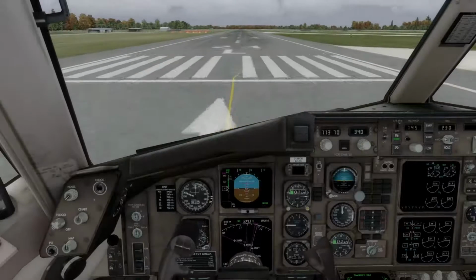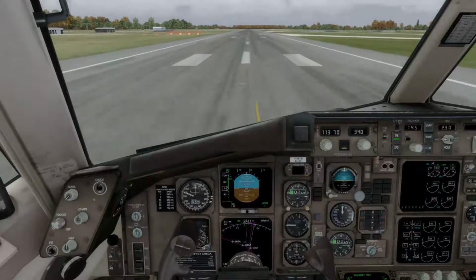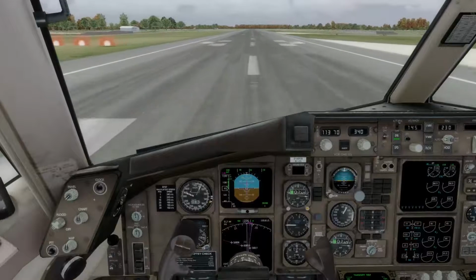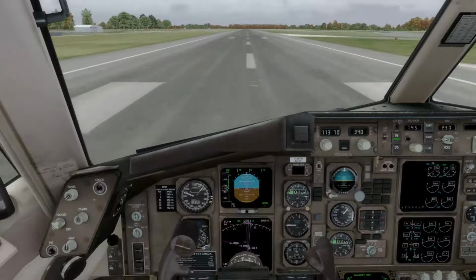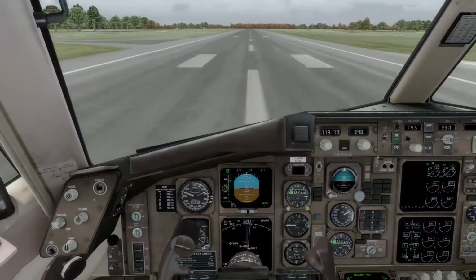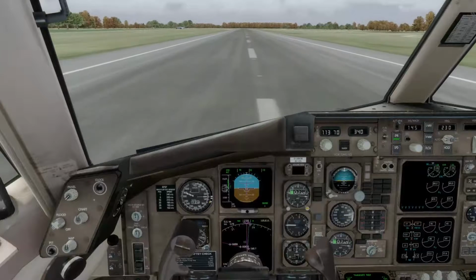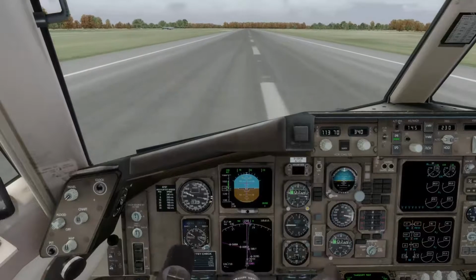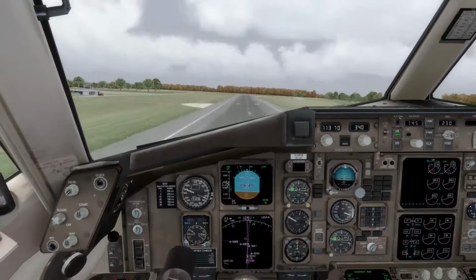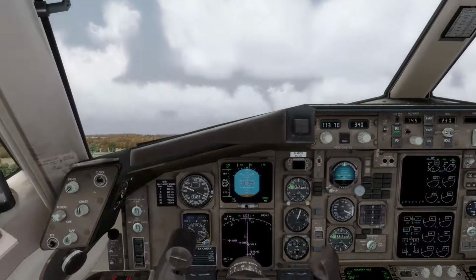Now you can understand by the power and the derate we're actually using here, and we're actually going to be able to get off. So speed select active, 60 knots. 80 knots. 110 knots. V1, rotate. V2. Positive rate, gear up.